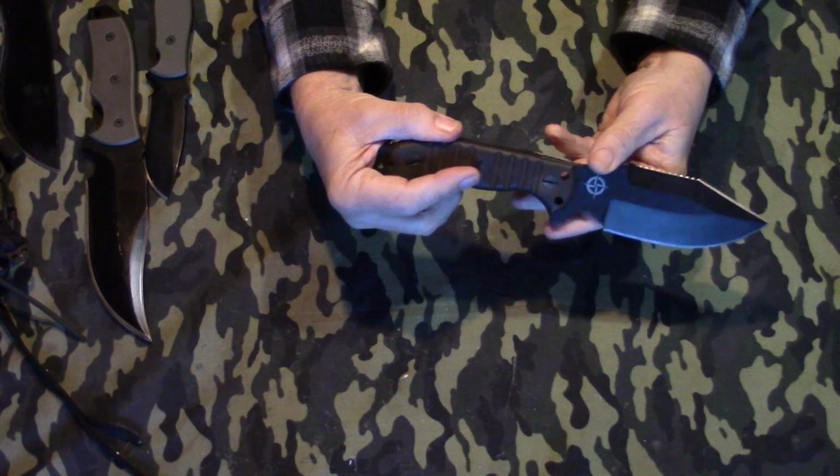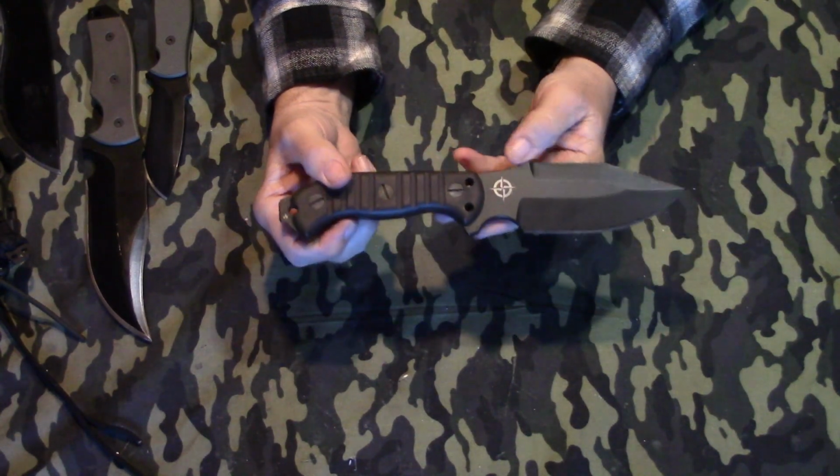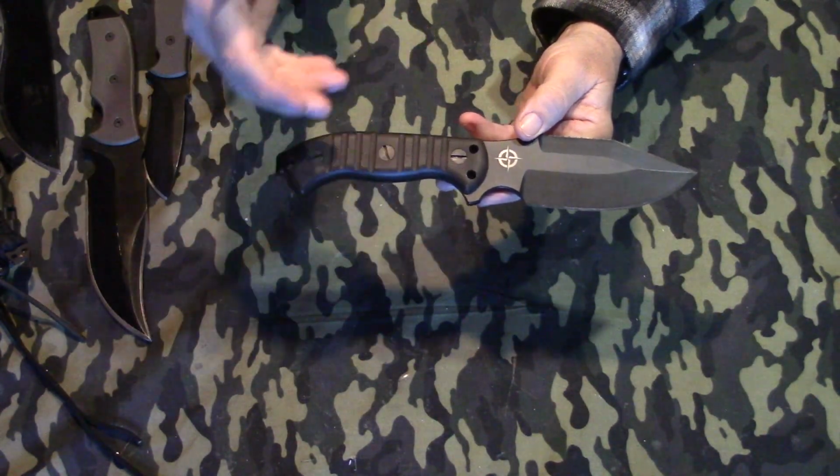But what has always impressed me when I look at his knives is that there are so many features, and that was one of the things I tried to get everybody to understand on the price of this knife.